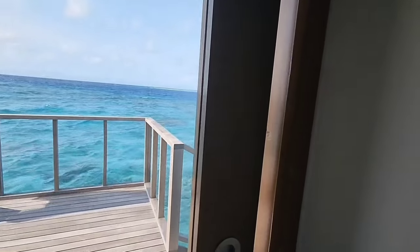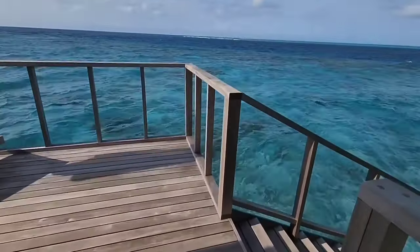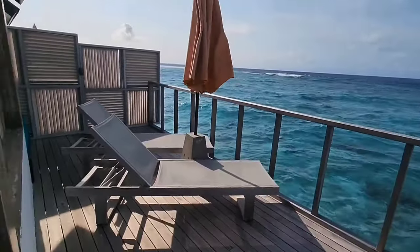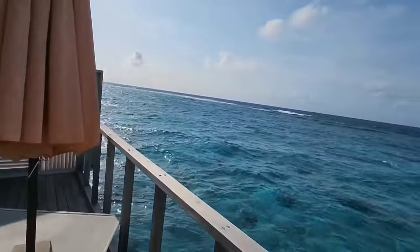All the water villas are located on the reef side of the island, from where snorkeling is directly possible by climbing down these steps which lead into the ocean. What a beautiful sun deck! Oh, what a bliss! Isn't it?